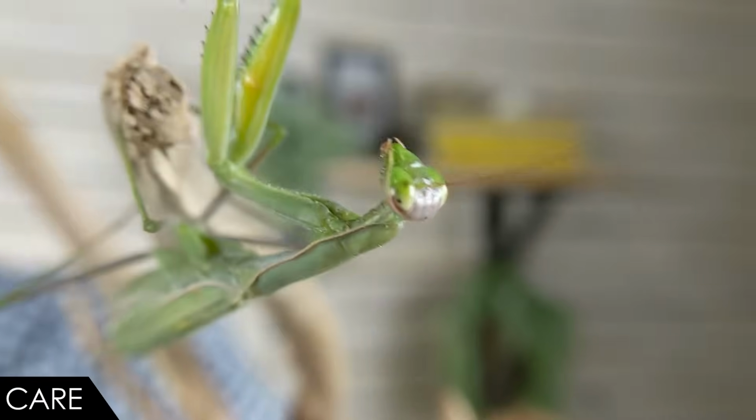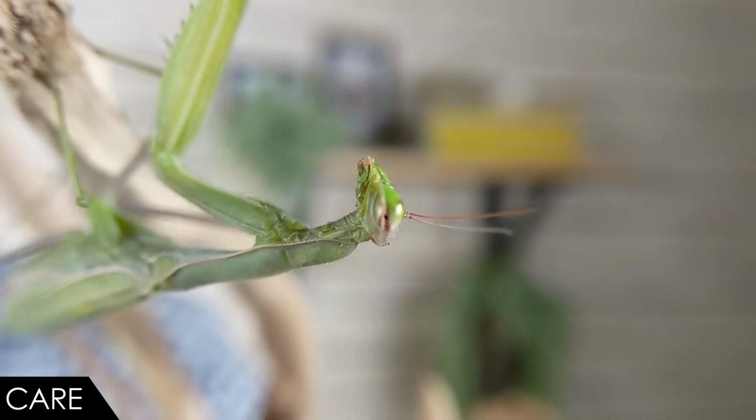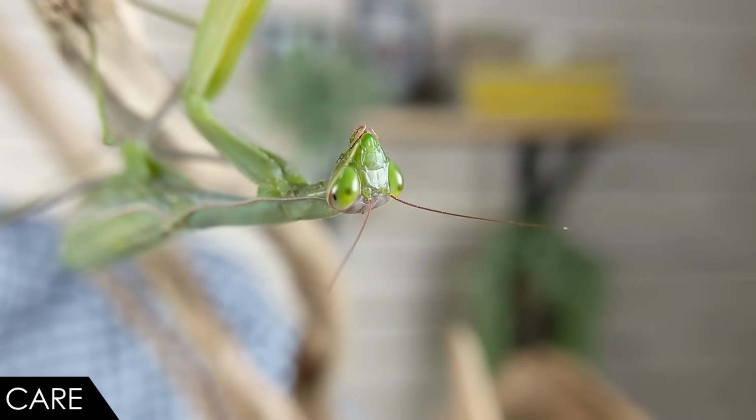Like we did mention though, they do need some special care around molting. Mostly you just need to make sure they've got good perches from which they can hang, and that humidity's up a little bit. Another thing about the care for these guys is, even if you get one as a juvenile, their whole life cycle lasts about a year. And so you're not committing to doing this care for very long, but longer than a lot of insects.